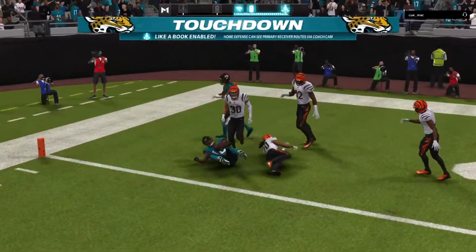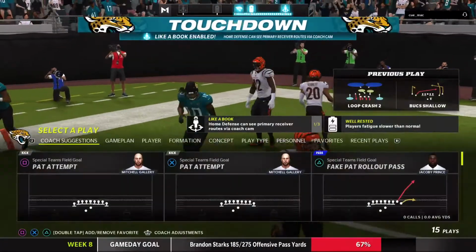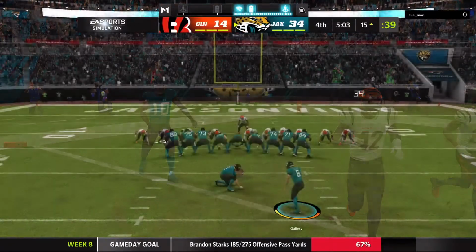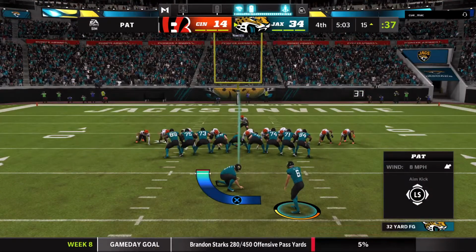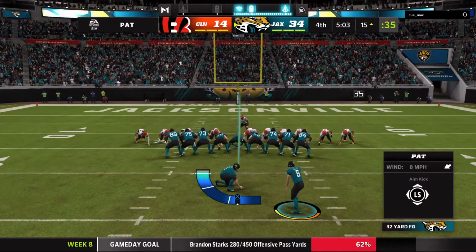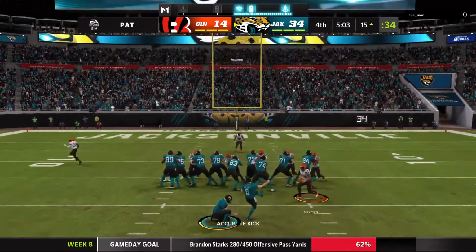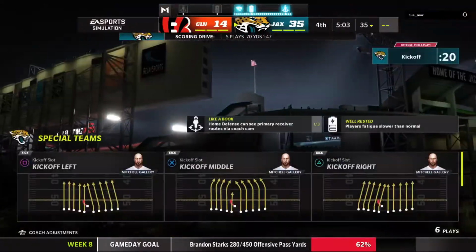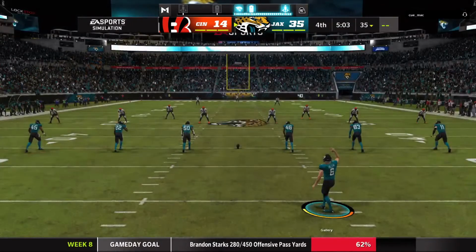Touchdown! It's complete. LaVisca Chenault, his first touchdown on the year. And the Jaguars add on to their lead, and it's looking like that win streak is going to extend another week. Extra point right down the middle. And the lead now to 3 touchdowns at 21.